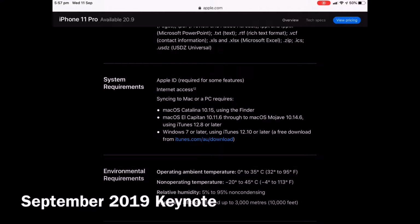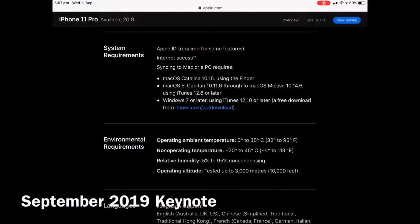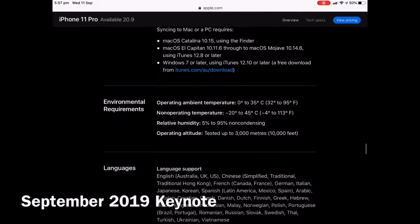System requirements: internet access, syncing to Mac or a PC requires macOS Catalina 10.15 using the Finder, macOS El Capitan 10.11.6 through to macOS Mojave 10.14.6 using iTunes 12.8 or later, Windows 7 or later using iTunes 12.10 or later, a free download from the link there.